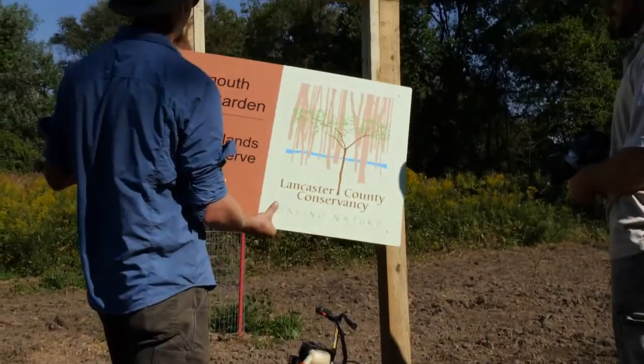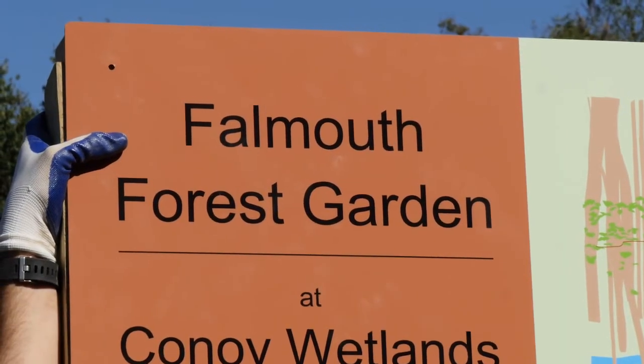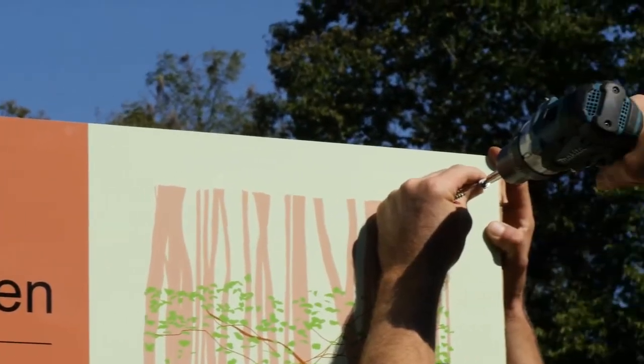My name is Brandon Tennis. I'm the Director of Stewardship for the Lancaster County Conservancy. We're out here at the Foulmouth Forest Garden within the Conoy Wetlands Nature Preserve.